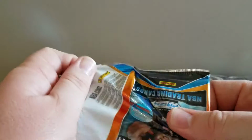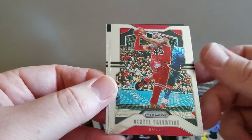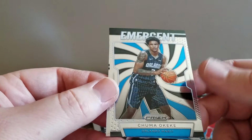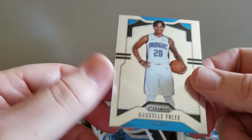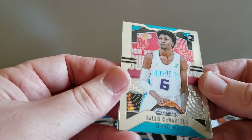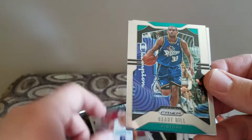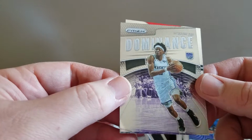Hey, the Mega Box comes with pink cracked ice, is what it comes with. For Josh Hart, Denzel Valentine, a Chuma Okeke, and a Fultz. Alright, last regular pack, and then the pink cracked ice pack is next. Still would like a base Zion, that'd be awesome. Have a Jalen McDaniels. Another silver in this. Or no, it's an insert, Grant Hill. De'Aaron Fox Dominance. And a Jusuf Nurkic.